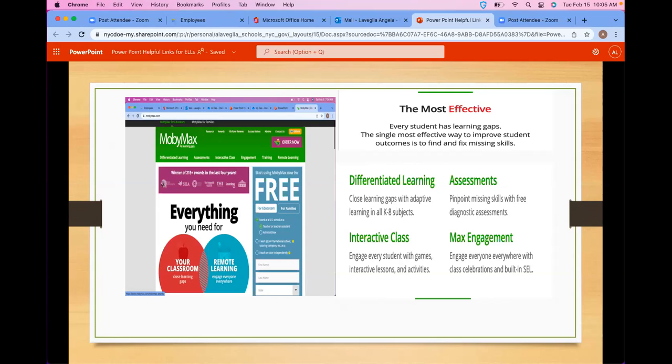It's interactive. So there's interactive lessons. The students aren't just sitting there and watching it. It's a lesson, and then there's practice that goes along with it. It's also, like Reading Eggs, highly engaging. So they receive awards and badges for everything that they do. They get additional time to play games. So the more that they go on and practice the skills, the more time they get to actually play games, and it's just like little rocket ships and fireworks. So it's a really engaging website, and the kids look forward to going on it when they're here with me.